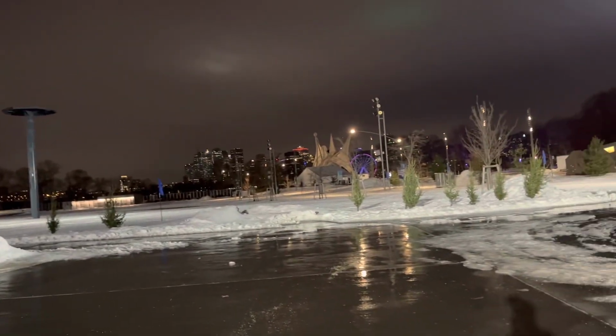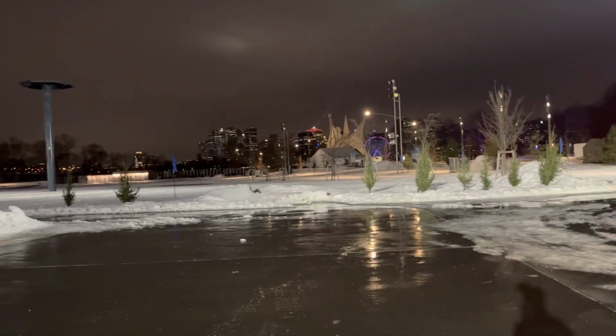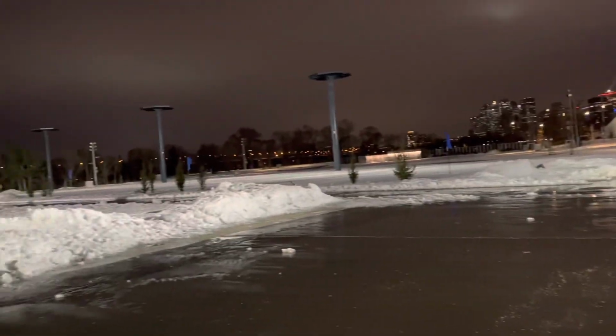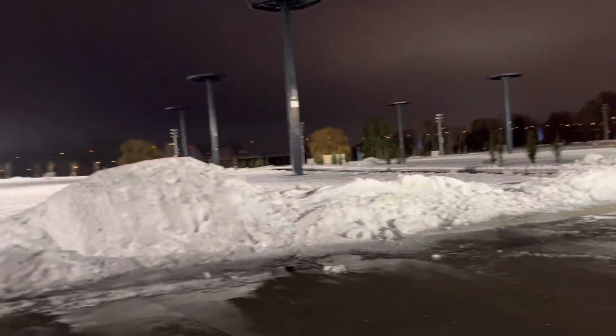Hey guys, so I found this place. I forgot where I am. I forgot what this place is called. It's near the Biodome, and the Six Flags Laurent is also here. But this place is actually pretty cool.